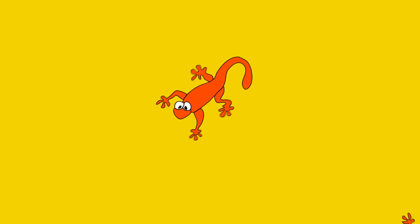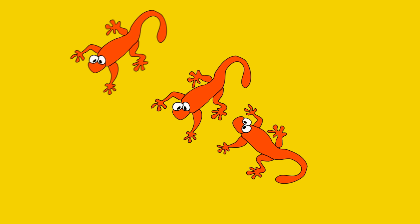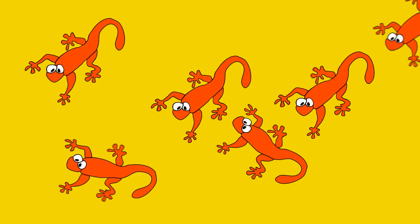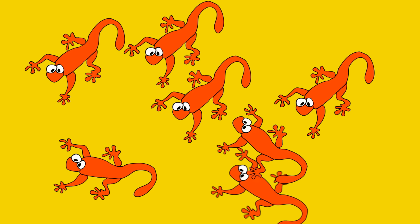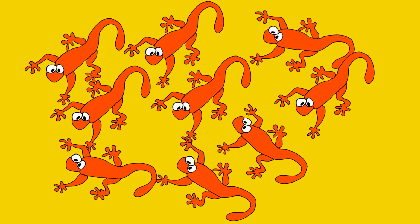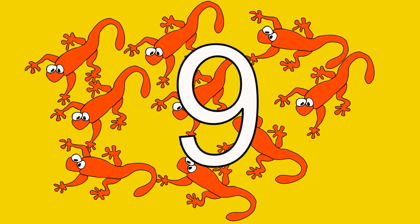Nine. One red newt crawling on the wall. Two red newts crawling on the wall. Three red newts crawling on the wall. Four red newts crawling on the wall. Five red newts crawling on the wall. Six red newts crawling on the wall. Seven red newts crawling on the wall. Eight red newts crawling on the wall. Nine red newts crawling on the wall. Nine red newts. Nine.